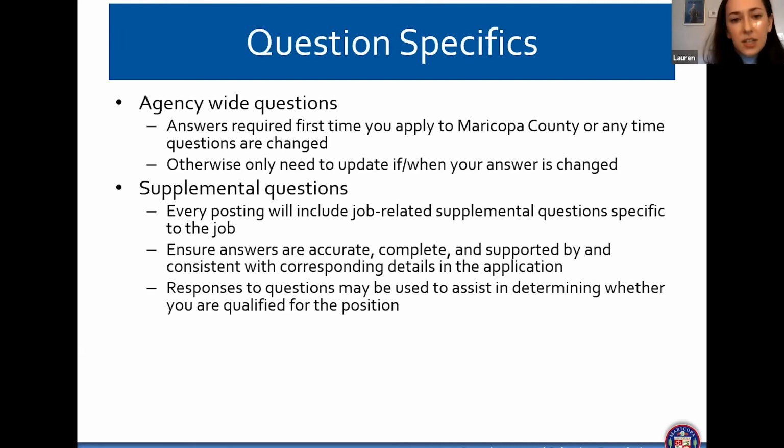So in our agency-wide questions, those are the next step, and they're required the first time you apply to a Maricopa County position or when the questions are changed. These are more general demographic questions. But in case you've seen them and been concerned, I just want to assure you, these ones are about things like age and gender identity, but those are not visible to anyone in the recruitment process. Recruiters don't see them, the hiring manager doesn't see them. They're simply there to gather data and make sure that we are maintaining diversity in our hiring process.